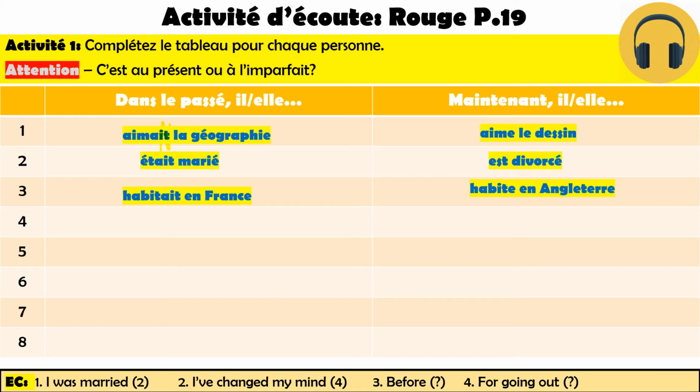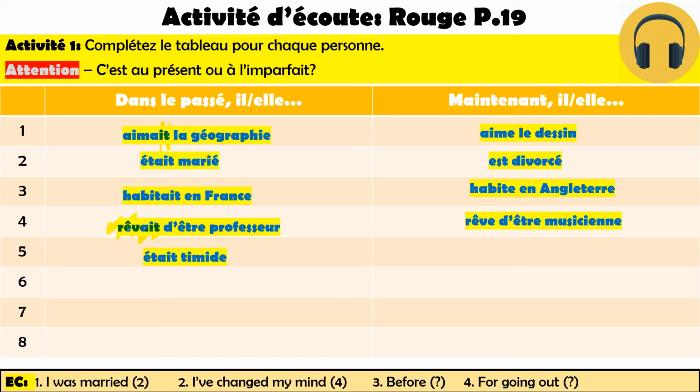Numéro 4, il rêvait d'être professeur. It's a beautiful verb. Rêver is the verb to dream. So, dans mes rêves is in my dreams. Dans tes rêves is like in your dreams. So, like, say if Andrea asked the boy out, they'd say that back to her in French. Dans tes rêves, in your dreams, Andrea. Alors, donc, maintenant, elle rêve d'être musicienne.